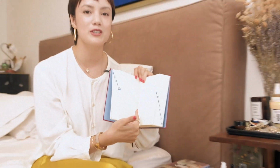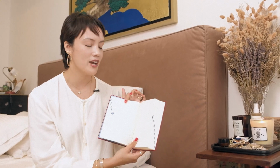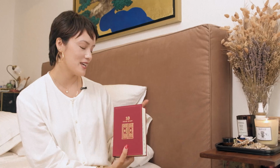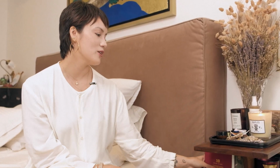Sometimes I leave little notes for myself in here, like, in 10 years, let me know if I achieved this. I just feel like that's a really funny diary to have. And maybe your kids can keep it one day and read through all the troubles you went through in your life.